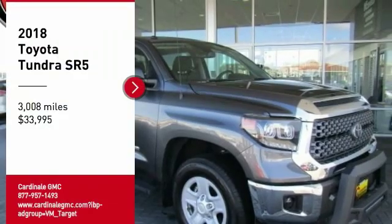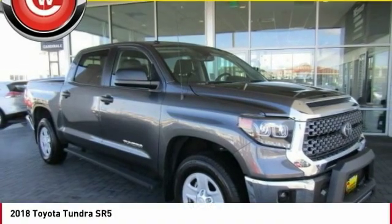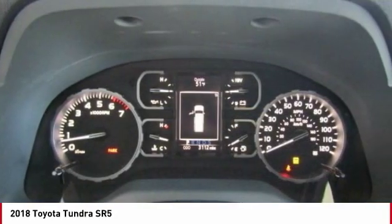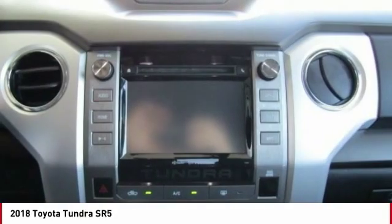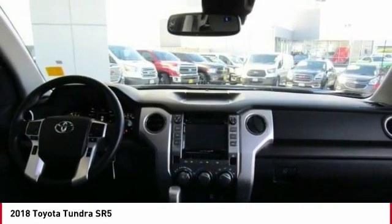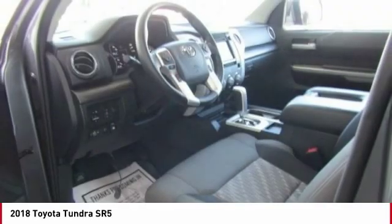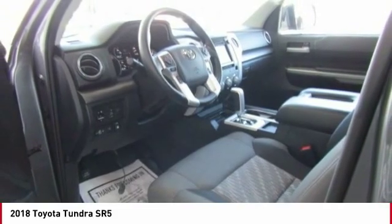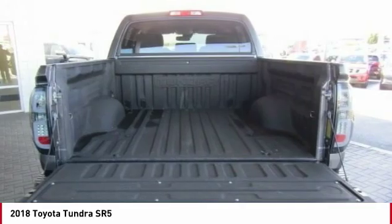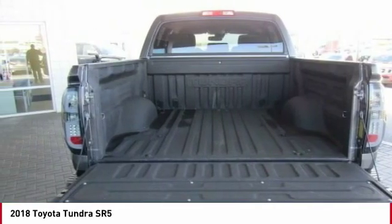Make a great choice today with the 2018 Tundra. Tundra has a number of unique features useful for those using it as a work truck, including extra large door handles, a deck rail system, and an integrated tow hitch. Included as standard are vehicle stability control, traction control, electronic brake force distribution, anti-lock brakes, and tailgate assist.